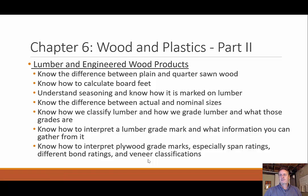Part 2, we moved on to lumber and engineering wood products. Know the difference between plain and quarter sawn wood. You know, when we're cutting the wood out of our cut down logs, what is the difference between plain and quarter sawn? They both have advantages and disadvantages. Know how to calculate board feet. Remember what a board foot is. 1 foot by 1 foot by 1 inch is a board foot.